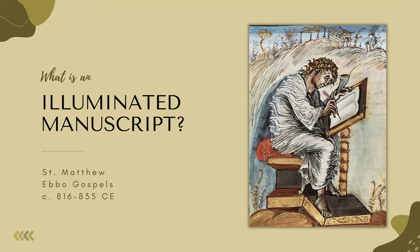This image is not from the Book of Kells, but I just like it because it shows a guy writing. It's actually St. Matthew from a contemporary gospel that was made in Germany, the Ebo Gospel.